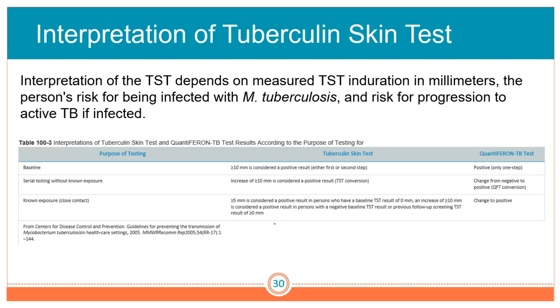Okay, here is our interpretation of the TST, the tuberculin skin test. So interpretation of the TST depends on measured TST induration in millimeters, the person's risk for being infected with M. tuberculosis, and risk for progression to active TB if infected. So you have your baseline, your serial testing without known exposure, and then your known exposure. Boom.